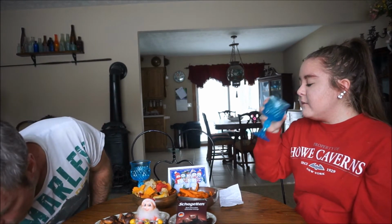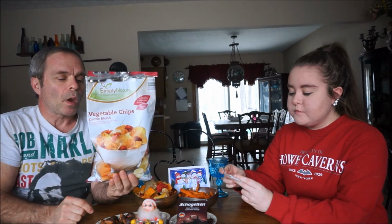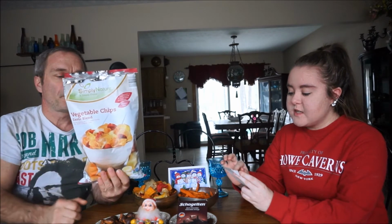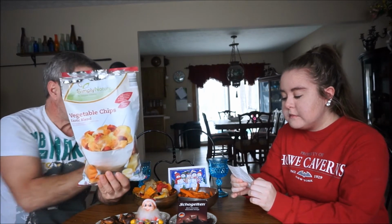So, the next thing, we got a chip, because we always get a chip. This is a brand that they carry. We've actually tried different kinds of these. It's called Simply Nature, again at Aldi's. How much? $1.89. Just kidding, $2.79. Because that brand is like their okay, special. I don't think that's bad, but I think that's like average, right?